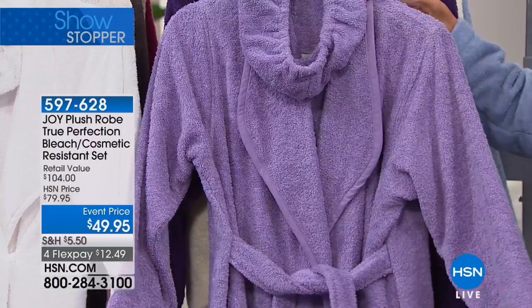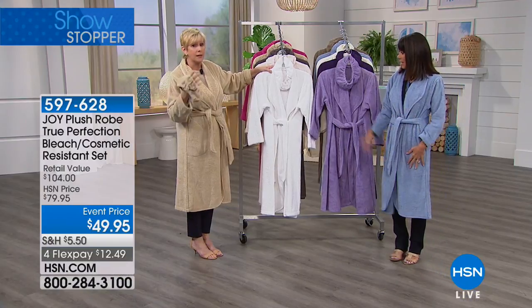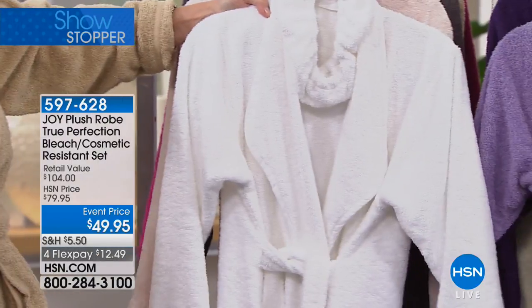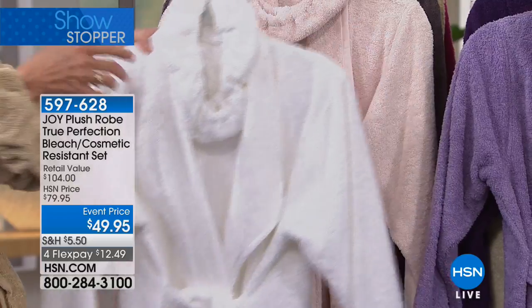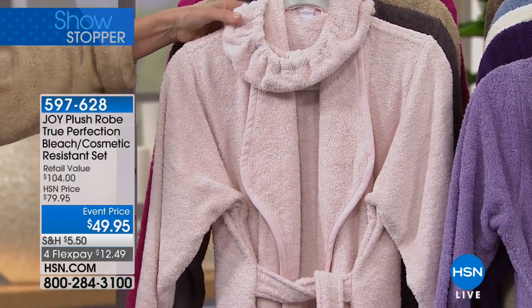Okay, we need to go to the colors. Great. You want to start over here? Sure, we can start with the white. The beautiful bright white, and this is going to stay white. Remember, these are absolutely gorgeous. I love, love, love the white. You can never go wrong with a classic robe. Never. Then the beautiful blush. How beautiful is that? I love that.